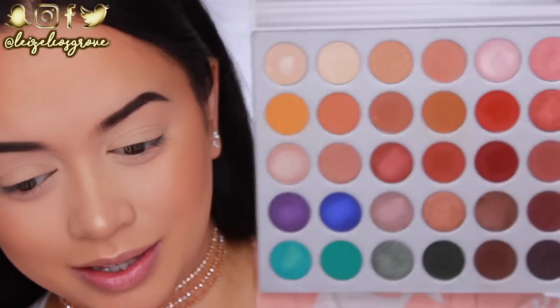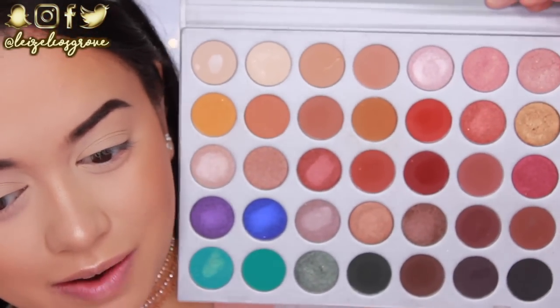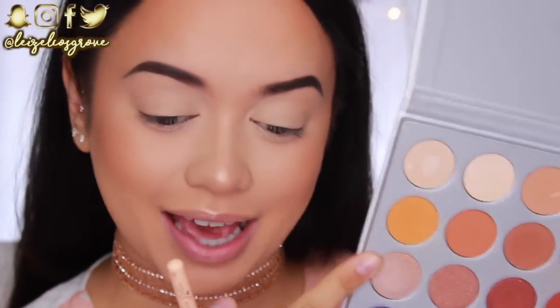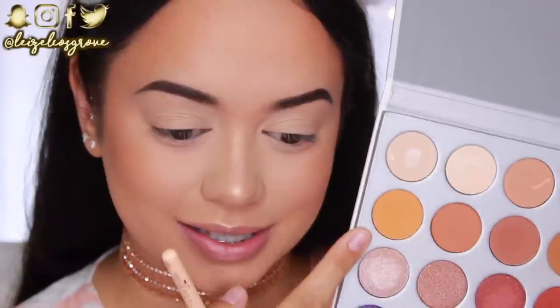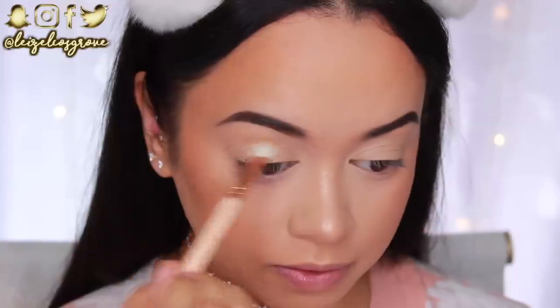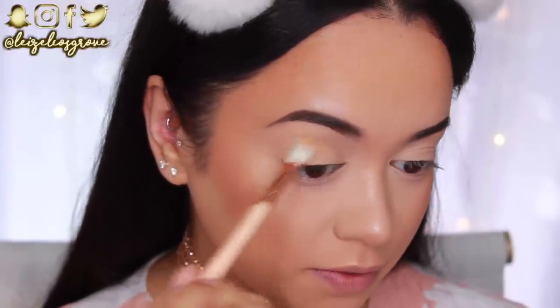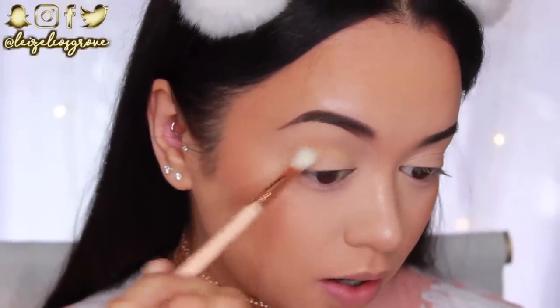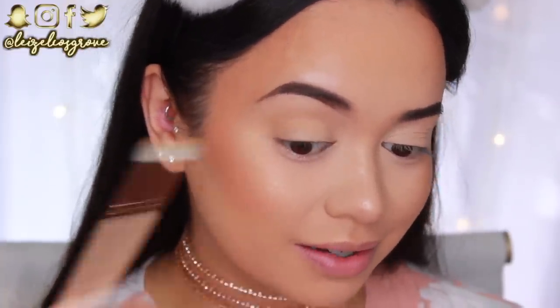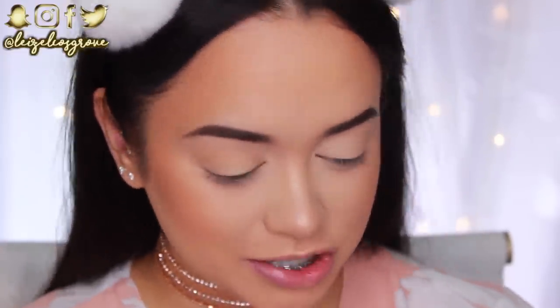It just has everything that you could ever need to create pretty much every single look that you'd want to create. So first things first, I'm going to go into my favorite shade out of the entire palette right here. This is Creamsicle, and I'm just going to run that through the crease back and forth. I don't actually know what kind of look I want to do today. I just know that I want to put this on my face right now, so let's just go with it.